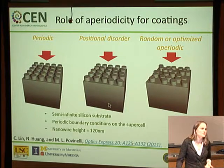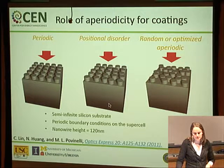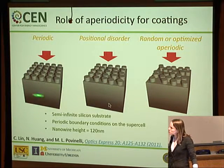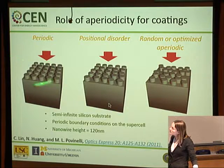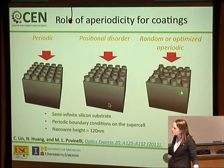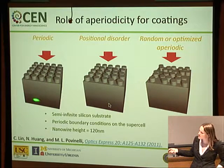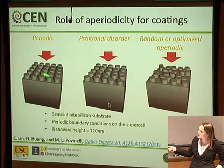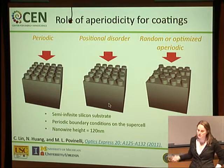So I chose a system in which we could, in a systematic way, look at this effect of aperiodicity in the coatings. And that was to, again, look at wires. But now we're looking at very short wires, and these are just serving as a coating. So we looked at periodic, slightly disordered, and then quite disordered structures, either randomly disordered or optimized. For simplicity, in this case, we're looking at semi-infinite substrates. Again, we can't simulate an infinite cell, so there are periodic boundary conditions on this cell. And here the height is just 120 nanometers.